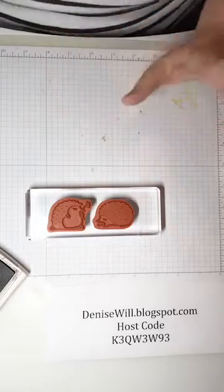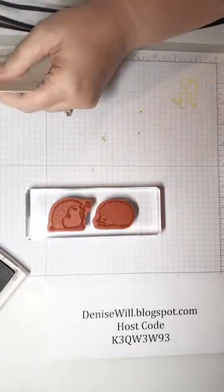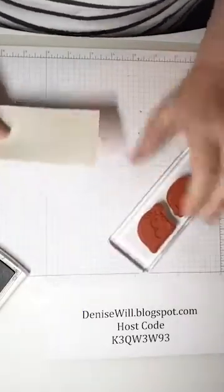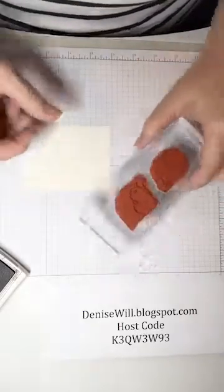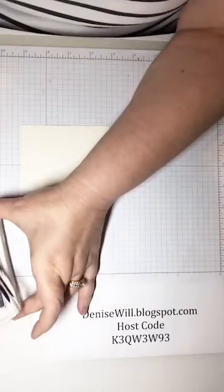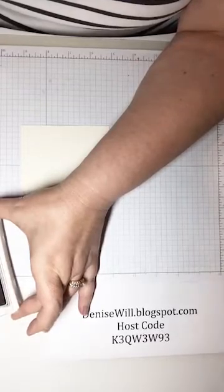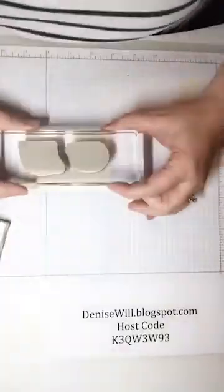This card's not put together yet, it's just kind of in my mind. So this is a piece of Very Vanilla that's 3 inches by 4 inches. Okay, we're going to stamp these little guys here. Let me make sure they're inked up real good. I'm missing a little bit right there. Okay, and we're crafting.